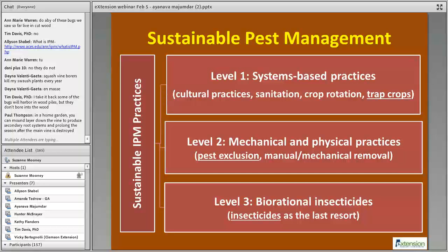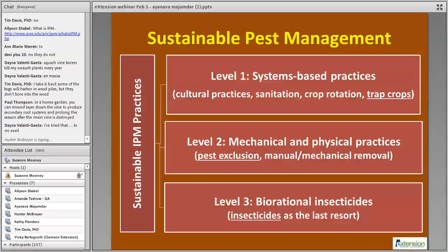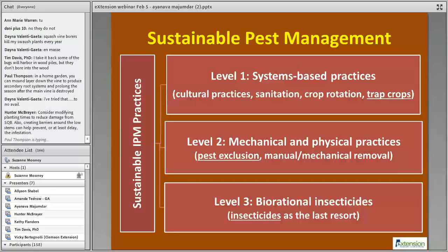This is what I teach to my master gardeners and organic farmers, small farmers, beginning farmers: remember the three approaches or three strategies to pest management, sustainable pest management. First is the systems-based practices, and basically it means everything about how to grow a healthy plant. A healthy plant will have fewer problems. A stressed plant will have more problems, so it's very common sense. So that's called systems-based practices, and one of the things we're going to talk about is trap crops, which I do quite a bit of research and demonstrations on.